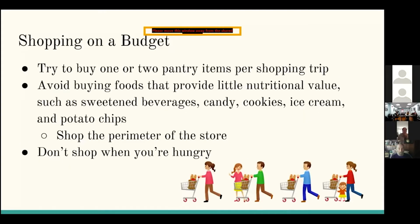Try to buy 1 or 2 pantry items per shopping trip. While these are expensive, they're used in small amounts, so they'll last a longer time, and they also help to add extra flavor to foods. Avoid buying foods that provide little nutritional value, like sweetened beverages, candy, cookies, ice cream, and potato chips.